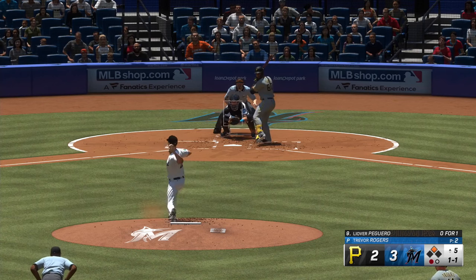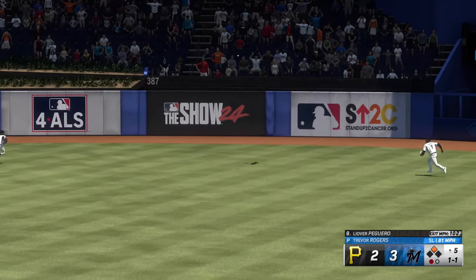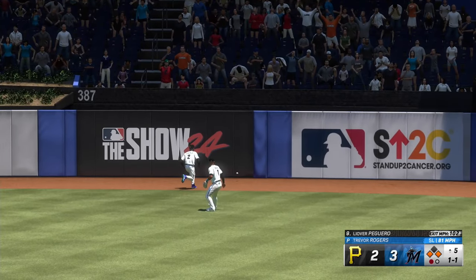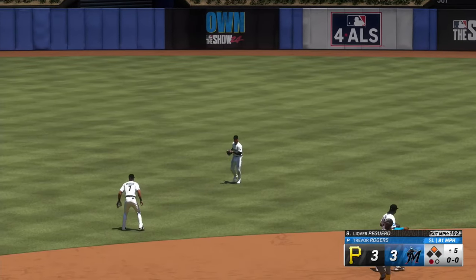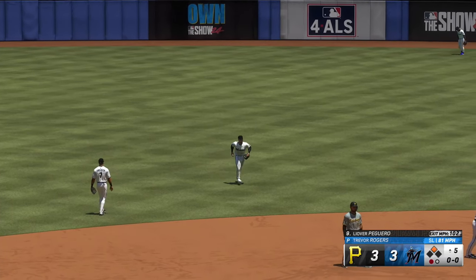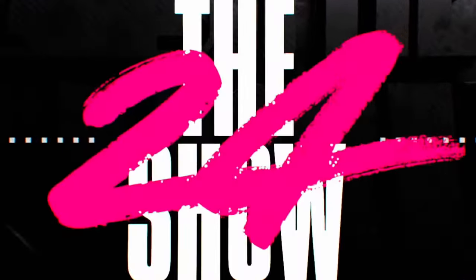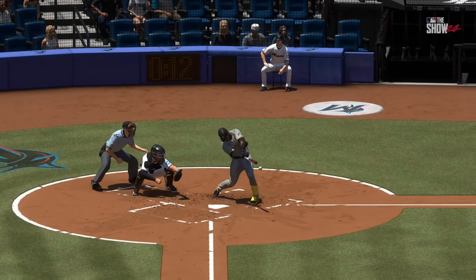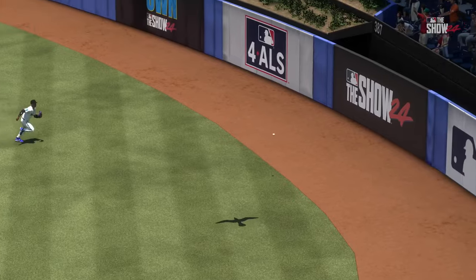Here comes a pitch. Ripped into right center. And now maybe extra bases. Coming home. He'll score, and the Pirates tie the game. It's 3-3. Well, that's a big swing of the bat, driving in the run with the two-bagger. When you connect and it jumps off your bat like that, you're thinking double at the very least. Great swing on him, man. He wasn't fooled at all.